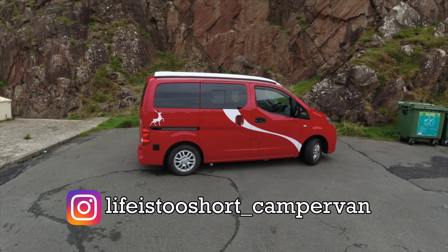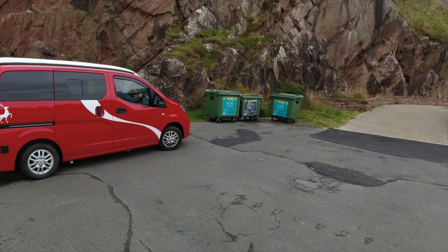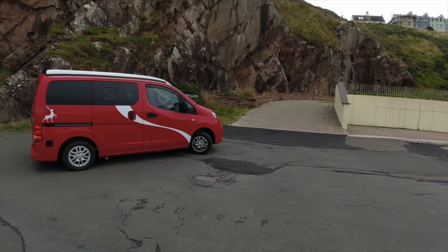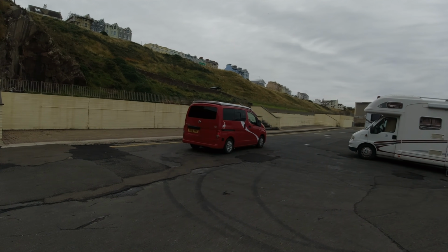This is the second time that we've had a very peaceful night in Peel following our lovely Indian meal last night. But now we're off to do something different.